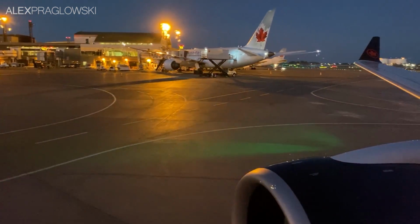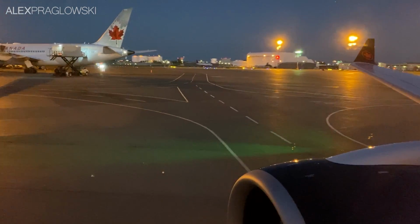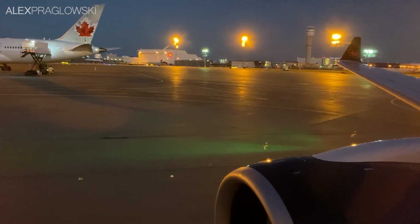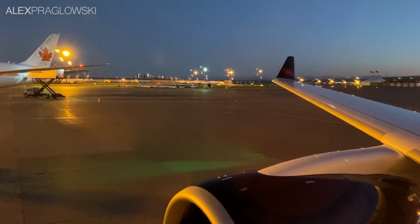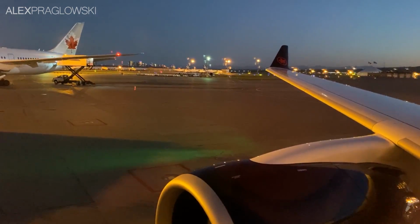Row 12 on Air Canada's A220 though is probably the best one in all of economy. The stretching room may be a bit restrictive, but you really do get a lot of space, and that engine view is fantastic. Plus, the enormous windows, the mood lighting, honestly in the right seat there's a lot to like about the A220, and it's quickly becoming one of my favorite Air Canada narrowbodies to fly.